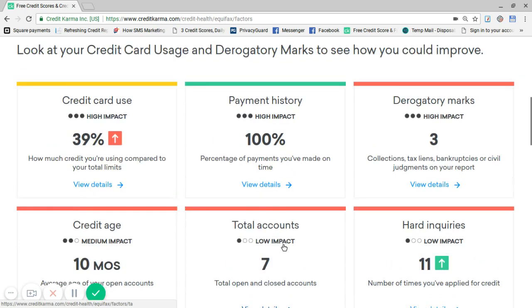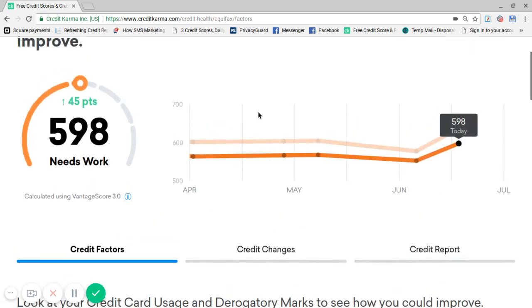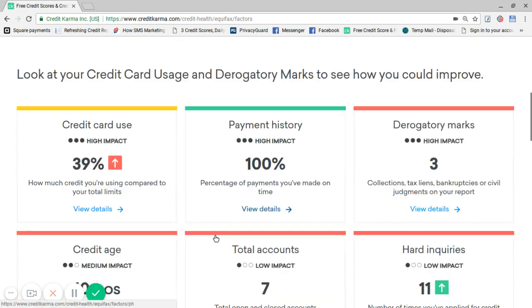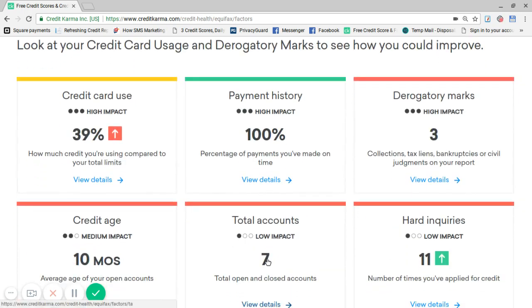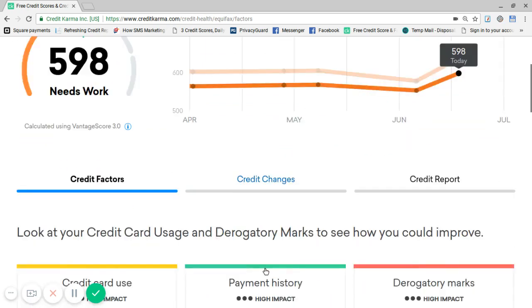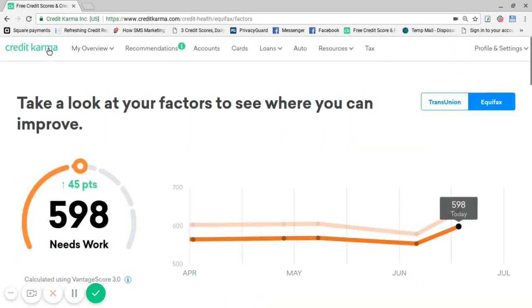And then if you're in Milwaukee or Wisconsin, we have We Energies. We Energies does not report to Equifax. So if you're ever late on your We Energies, it wouldn't affect your Equifax report. It would just hurt your TransUnion and your Experian report. And that's the reason why it has 7 here, because TransUnion does report We Energies, and this one does not have it on here. That's why it says 8 on TransUnion. So that's how you will actually navigate through Credit Karma.